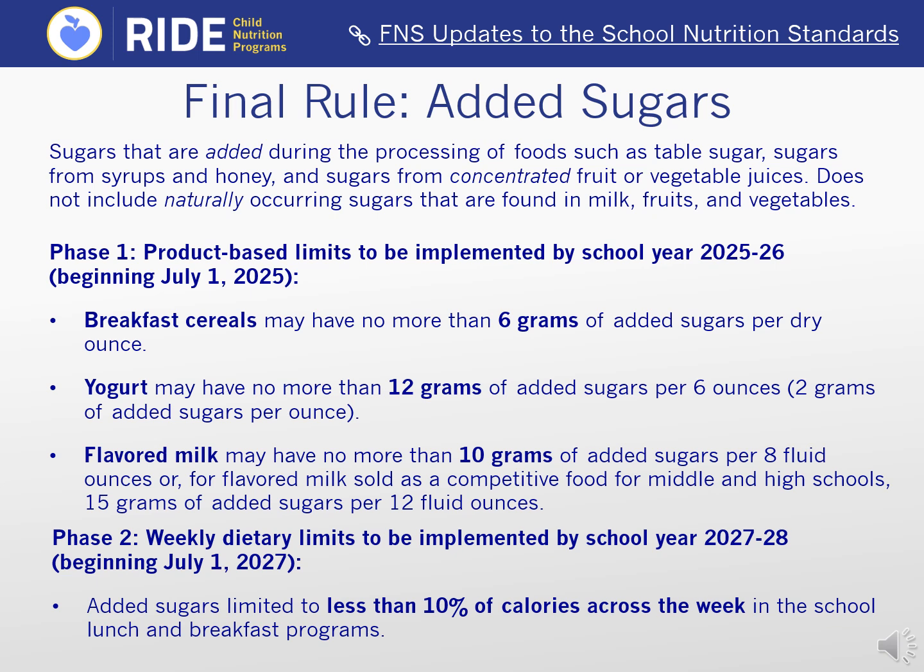The FNS has made an update to the final rule for added sugars. Sugars that are added during the processing of foods, such as table sugar, sugars from syrups and honey, and sugars from concentrated fruit or vegetable juices, are referred to as added sugars. This does not include naturally occurring sugars that are found in milk, fruits, and vegetables.